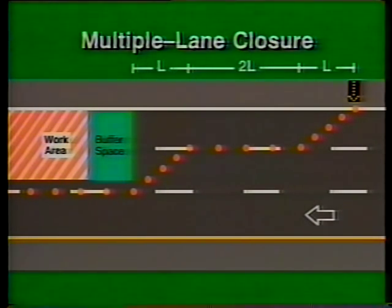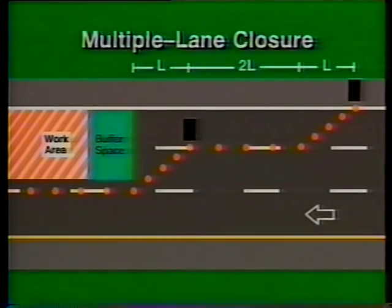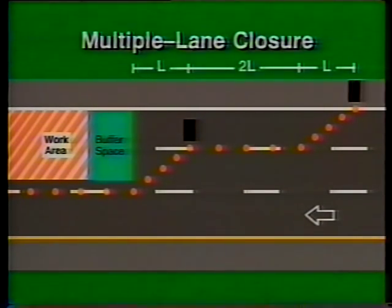An aero panel is placed on the shoulder at the beginning of the first taper, and a second panel is placed in the lane that was closed first, at the beginning of the second taper.